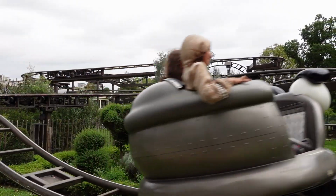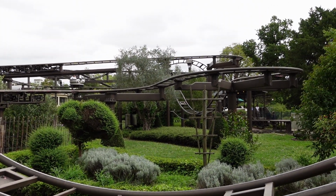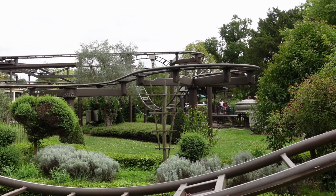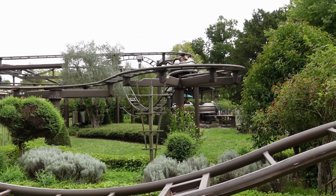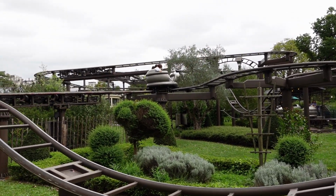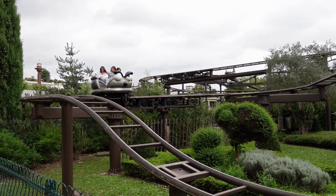Souris Mecaniques is a spinning wild mouse at Jardin d'Acclimatation. Reverchon has built dozens of spinning wild mice throughout the years, but this is just one of 3 junior models they ever built. How much different is the ride experience? Find out in this review.